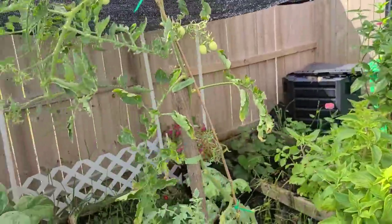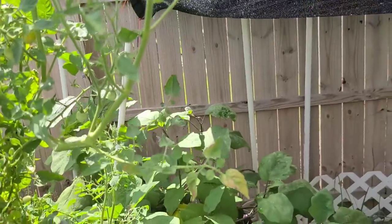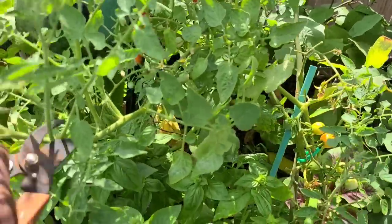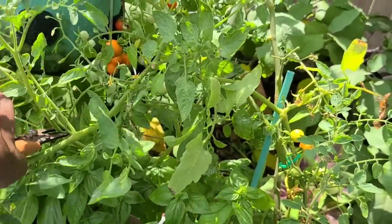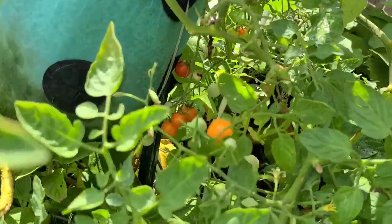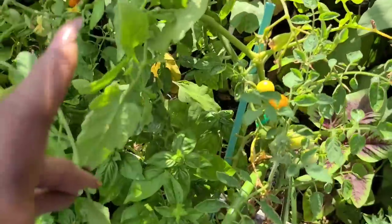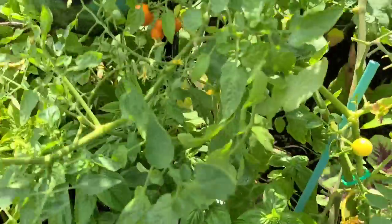Yeah, so I'm trimming some stuff off, picking out some tomatoes. Look how many suckers this one has. This is crazy. I'm just gonna cut this whole thing off. This one's full of suckers. But it has tomatoes. I mean, it's still growing. A ton of tomatoes. It's so weird how this one grew like this. And this is just a random one that grew from here. A volunteer. So yeah, we're just gonna pick some of these off.